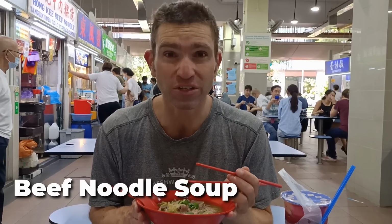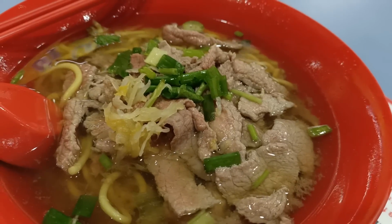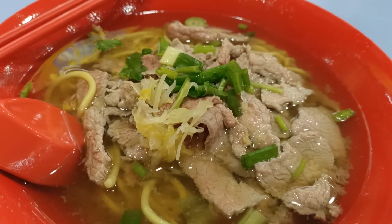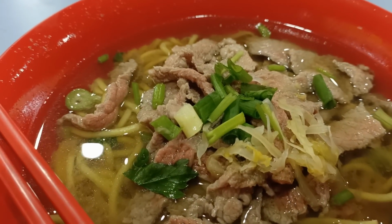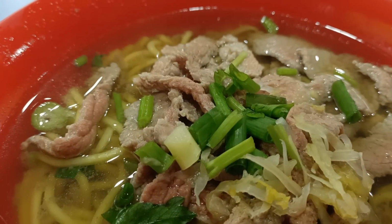I'm at Amoy Street Food Centre, and I've got the beef noodle soup. Now we got this from a store that's in the Michelin Guide, so I'm sure this is going to be really, really good. So the beef noodle soup's quite simple. So you've got very thin strips of beef. There's noodles in there as well. There's like a beef broth there. And then you've got shallots or green onions. Quite simple, but I'm sure very effective.